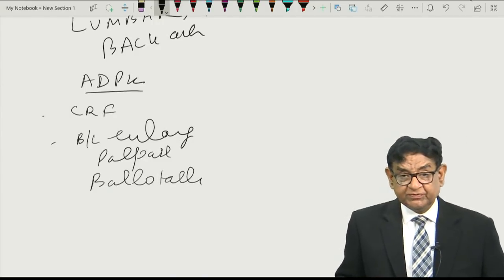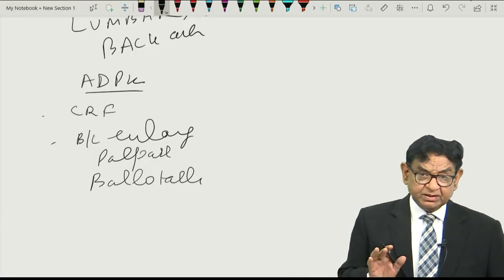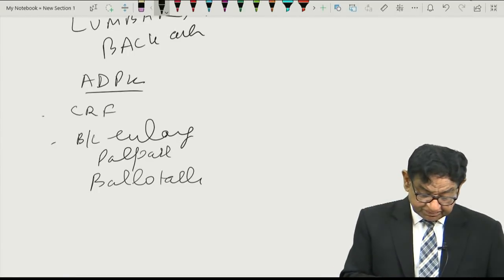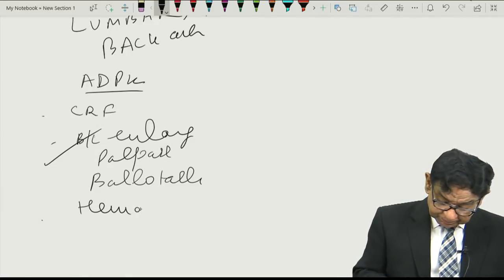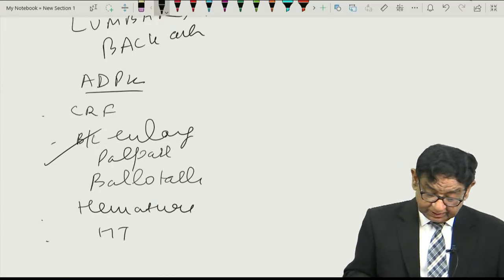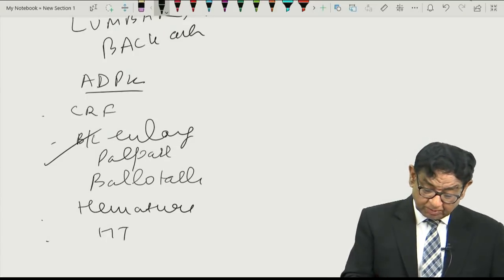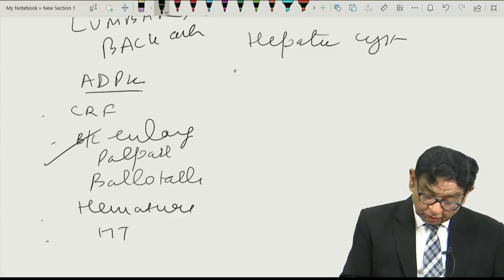In the previous question on SLE, I discussed causes of enlarged kidney. They are not so large that they are palpable and ballotable. This is the condition where we get this problem. And this patient usually has hematuria. Hypertension is a feature. And the patient can have many extrarenal manifestations. The most common is hepatic cysts. Then colonic diverticulosis.